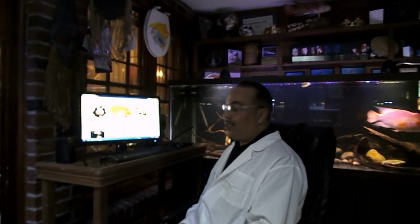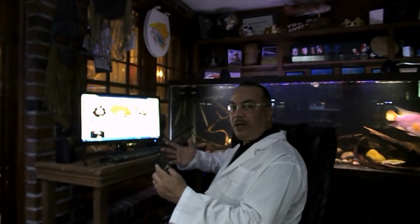Pretty freaking fantastic, isn't it? Now, I know I said my office was my favorite room, but I gotta tell you, this fish room is a close second. And now that I have a computer set up and all my recording and audio and camera set up in here as well, this is quickly becoming my favorite room of all time.